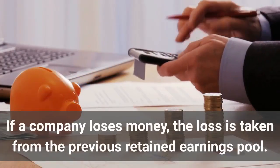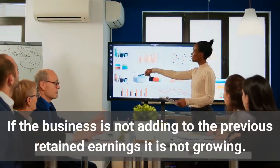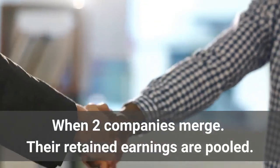If a company loses money, the loss is taken from the previous retained earnings pool. If the business is not adding to the previous retained earnings, it is not growing. When two companies merge, their retained earnings are pooled.